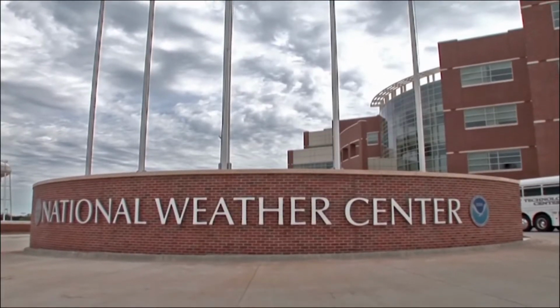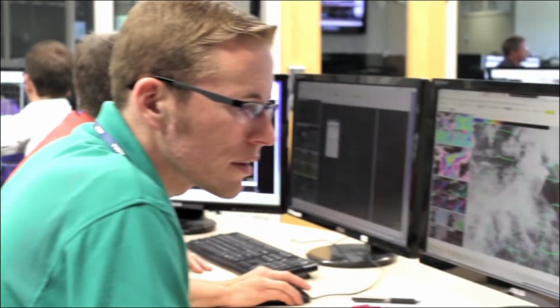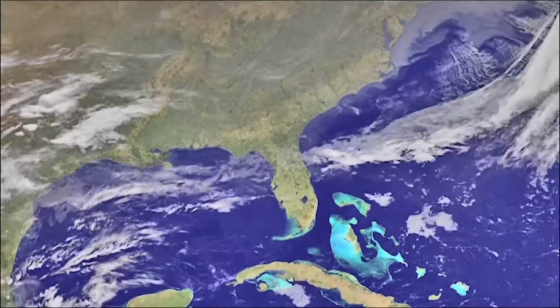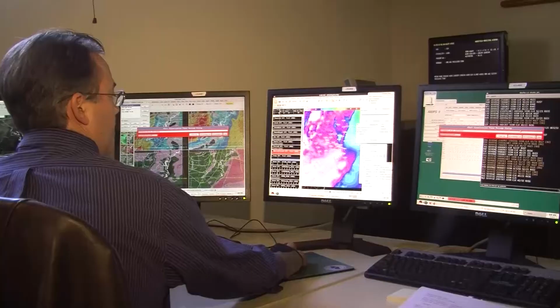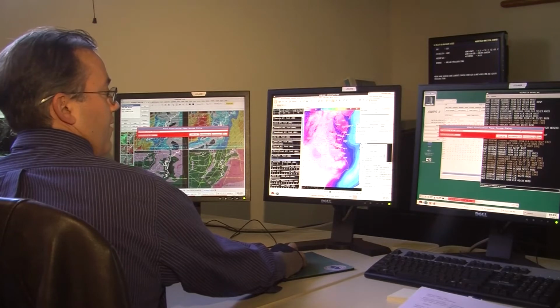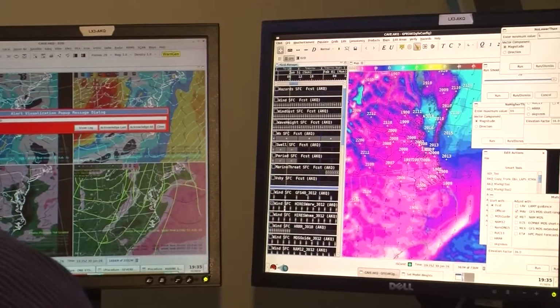NOAA is putting online 2 new supercomputers that will make life a bit easier for those of us who forecast the weather, and you can actually see the difference high-resolution models are already making. I'll show you the difference between 2 models. This would be sort of our more standard model we've had for a long time, showing the wind over the Chesapeake Bay not being too much different than the land.